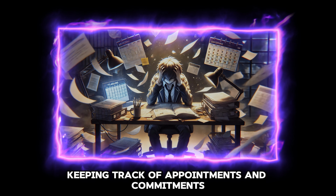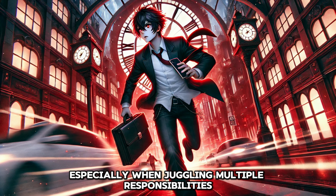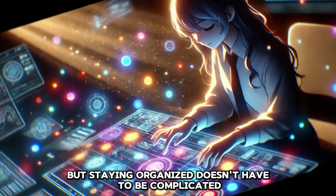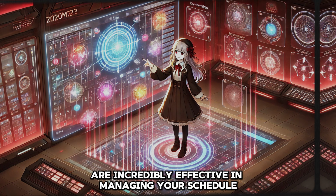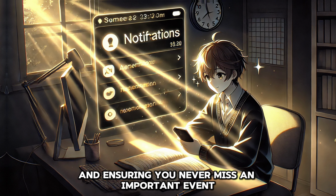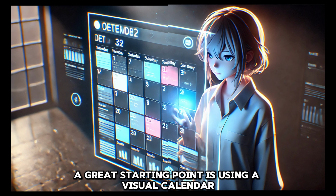Keeping track of appointments and commitments can sometimes feel overwhelming, especially when juggling multiple responsibilities. But staying organized doesn't have to be complicated. Visual organization tools are incredibly effective in managing your schedule and ensuring you never miss an important event. A great starting point is using a visual calendar.